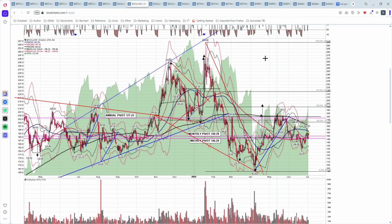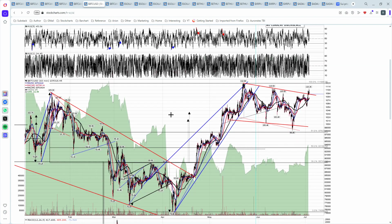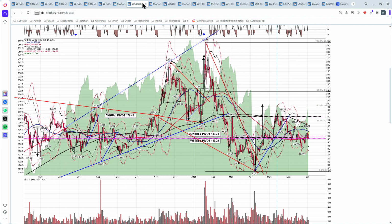Ethereum is on the verge of converting all of these to support. Solana is the only one struggling through them at the moment. So we will see how that develops. In terms of Bitcoin, as I mentioned, we've broken up from the flag. I'm expecting to see a retest of 112k either today or over the weekend. And this is looking good to the upside. It's only Solana here which is struggling. We need to get over the 50 DMA, then we need to get over the 200 DMA, and then it can go. That's the last of the barriers. Ethereum maybe is in the process of clearing those at the moment. We'll see how that develops.